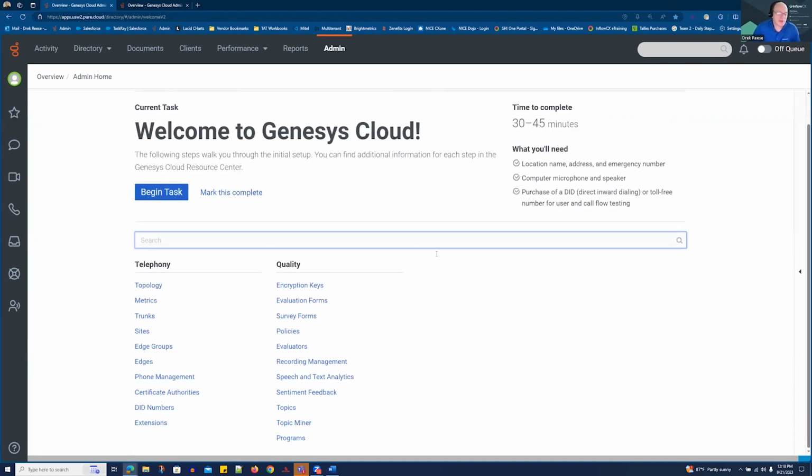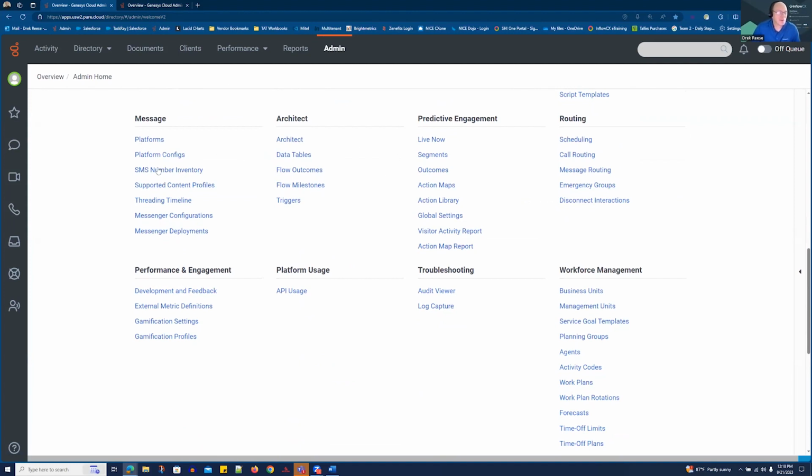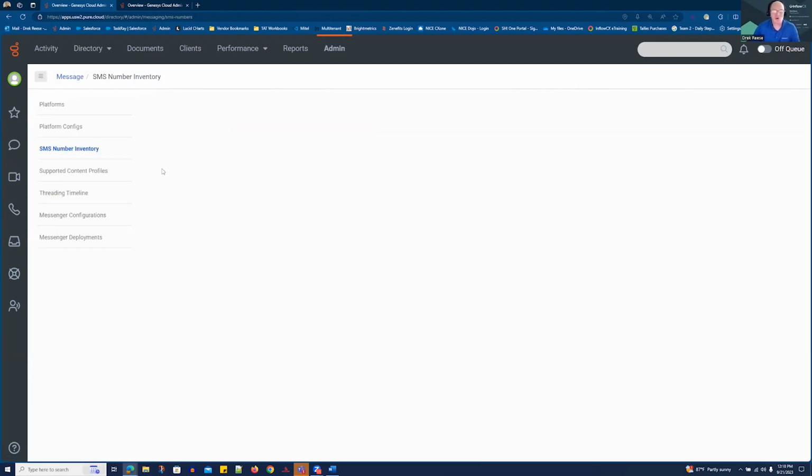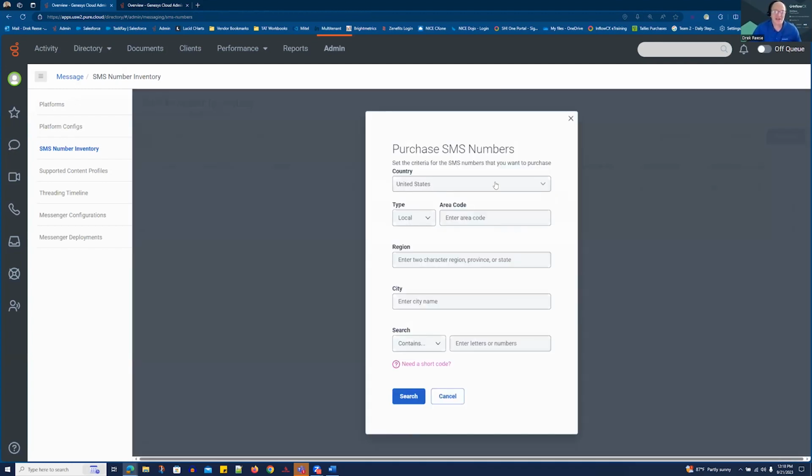Let me see if we have it on my system. You would come into SMS number inventory, and you could purchase the numbers from Genesys. It's a very simple process, as long as you have the rights to it. We just go to purchase, and you click purchase, and then you put in where you're located, what area code you would like, whether you want local, mobile, or toll free, and what region you're looking at, preferably the state in the US, and of course cities.